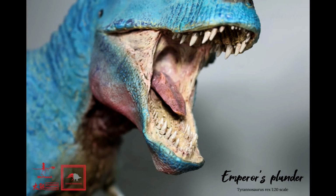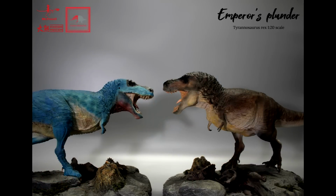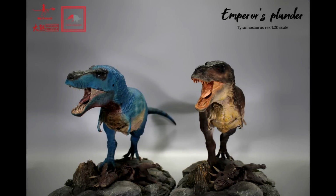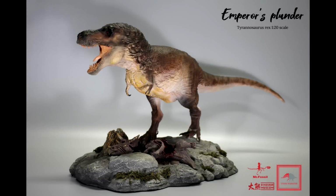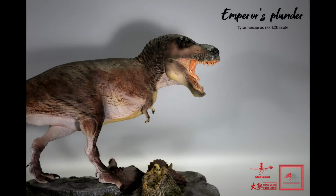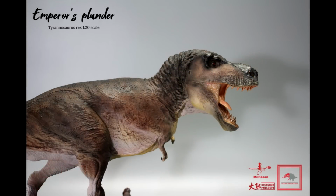This looks awesome, and you can again see basically what's included with the Tyrannosaurus Rex. We have a Triceratops cub carcass, a base, and a product card. This will be a limited edition of 200, and the cost is $530 US. The shipping fee is separate, so you would have to pay that, of course, depending on where you are located. It is a resin model, and the size would be lengthwise, you're looking at about 66 centimeters, width about 28 centimeters, and height 32 centimeters. And of course it is a fully finished painted version of this Tyrannosaurus. So again, really, really cool.